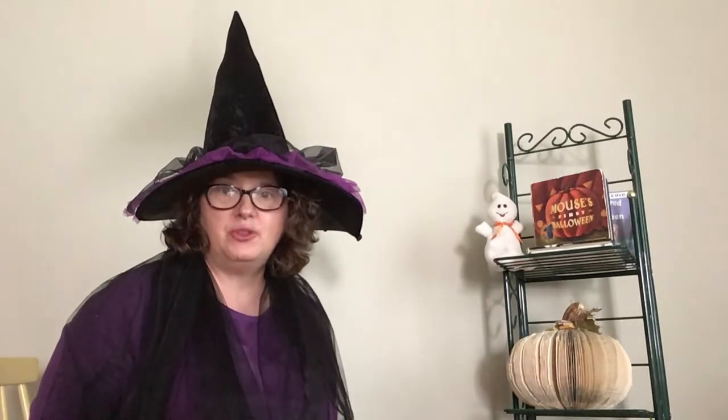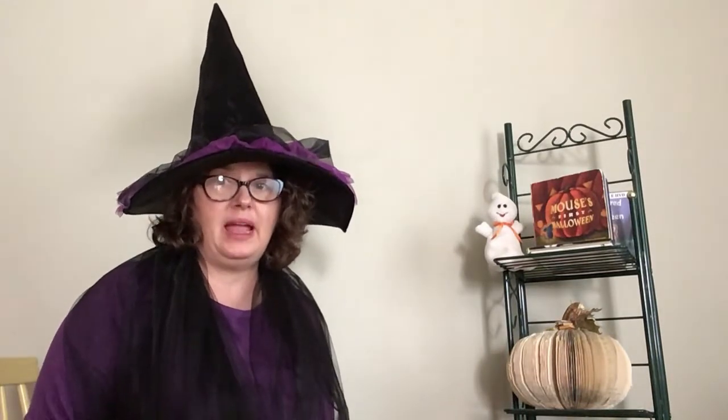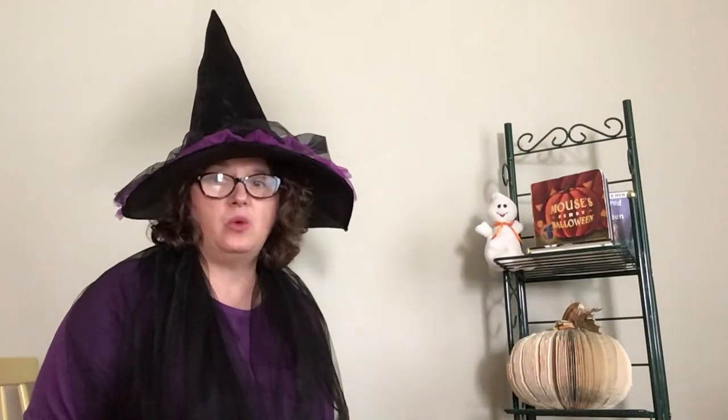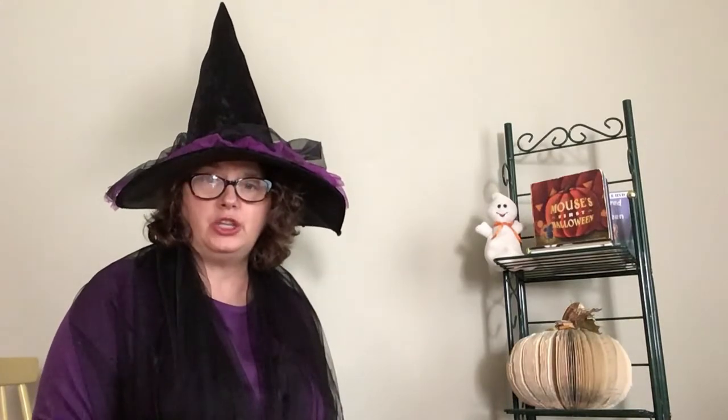Can you guess what I'm dressed up as? Got this big hat on, a big pointy hat. I think that kind of gives it away, doesn't it? If you said witch, you are right. I am dressed as a witch today, and I have a story I'd like to read to you.